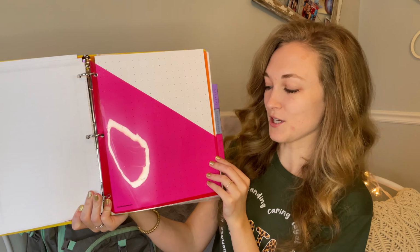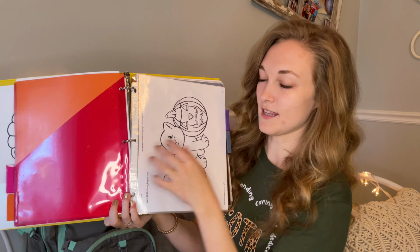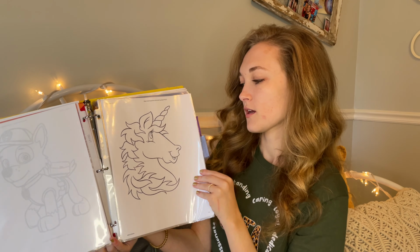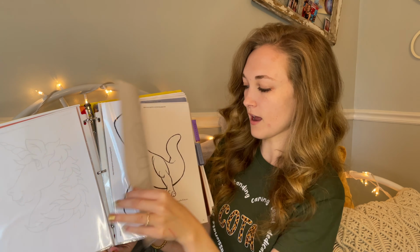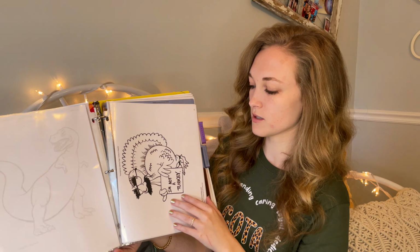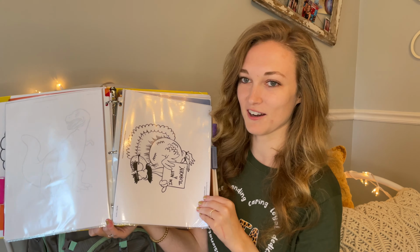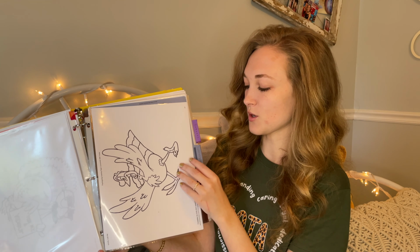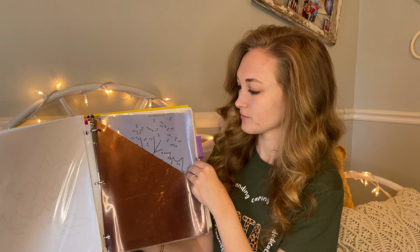So then we come to coloring. And this is left over from Halloween. And I just have coloring sheets that appeal to different kids. So we have Paw Patrol, unicorns, butterflies, dinosaurs, a turkey that says, "I'm not a turkey," a silly turkey, and then we come to worksheets.